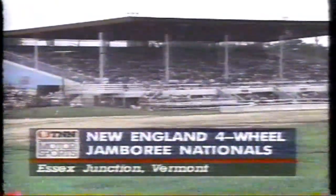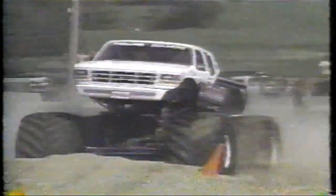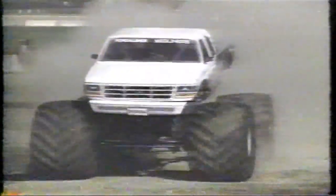Welcome back to Essex Junction, Vermont for the New England Four-Wheel Jamboree Nationals. They're grooming the track. That gives us an opportunity to show you the monster truck exhibition that we had here. Army, these trucks have a lot of fun when they do this. Yeah, and the people up in this part of the country get a chance to see them on TV, but they don't get a chance to see them up close and personal, and believe me, this weekend they did.